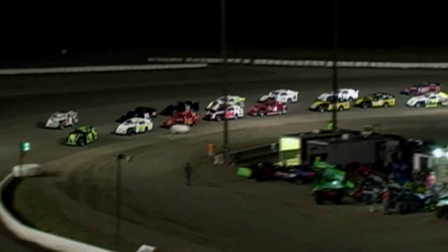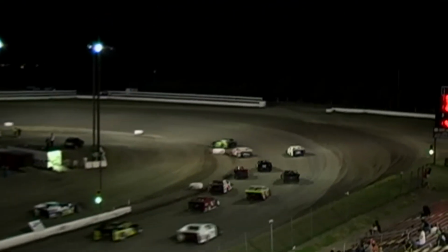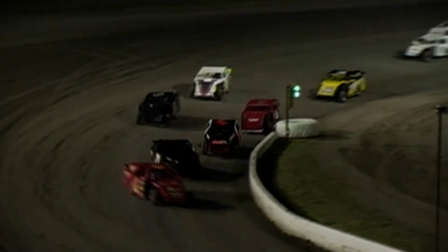Here we go. Green flag back out. Brian Bolden using some of that tow from Stephen Neighbors to come along in second spot. Seth McMacken in the number 41 trying to get the third spot away as they go down the back straightaway. He might have it, with Ashcraft in the 56, your former leader, slowing down, taking it to the pit area off turn number 3.